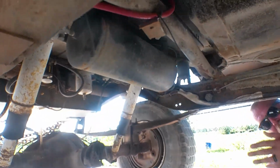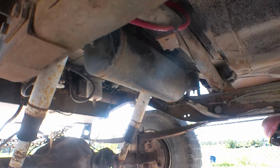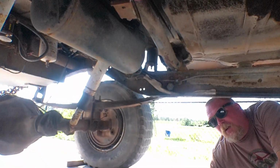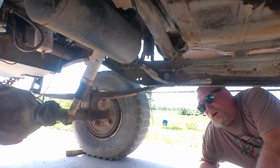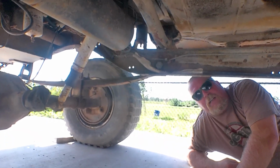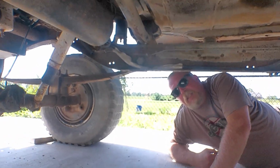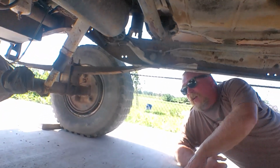Underneath you can see we got an air tank. It's a 3-gallon air tank. I can't remember what kind of truck I bought that from, and well, it works great for airing up tires, running air tools, and eventually the plan was air lockers. Still might be in the works later on, much later on.